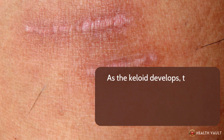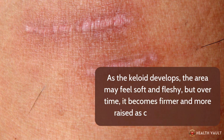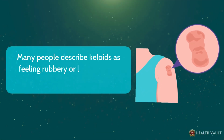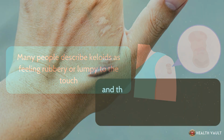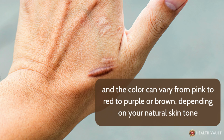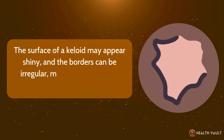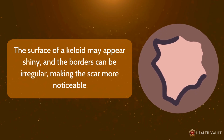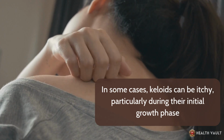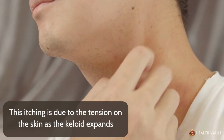As the keloid develops, the area may feel soft and fleshy, but over time, it becomes firmer and more raised as collagen builds up. Many people describe keloids as feeling rubbery or lumpy to the touch, and the color can vary from pink to red to purple or brown depending on your natural skin tone. The surface of a keloid may appear shiny, and the borders can be irregular, making the scar more noticeable. In some cases, keloids can be itchy, particularly during their initial growth phase. This itching is due to the tension on the skin as the keloid expands.